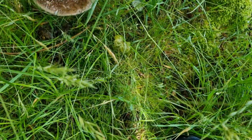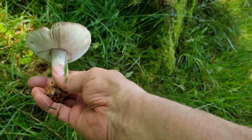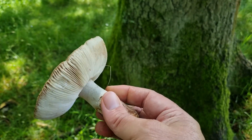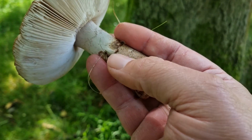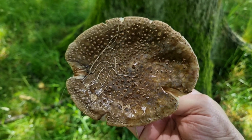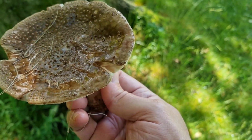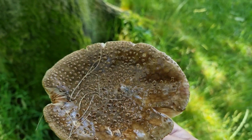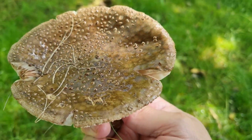I will pick him because he's already shed most of his spores. People do collect these to eat. There you can see that bruising, that pink bruising. Well, this is the blusher. That lovely thick leathery cap with those little spots on. So that's a nice big blusher, and that's the first blusher I've found this season.